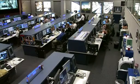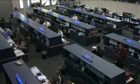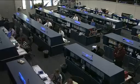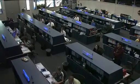The team is following along with the activities of the Expedition 28 crew members. 6 crew members on board the station are working through the early afternoon of their day on board the complex, focusing on science experiments and maintenance work.